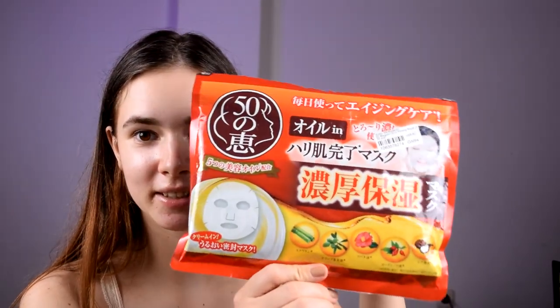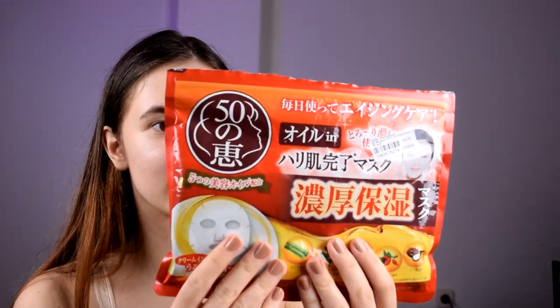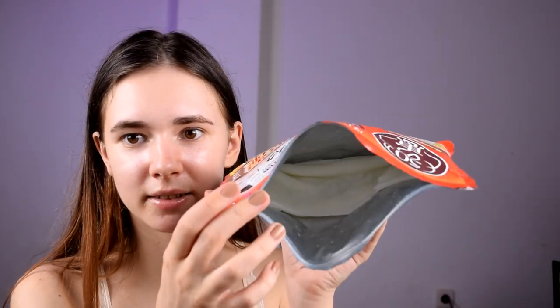So yeah, I got this pack of masks. It's 30 masks. I already used probably almost everything. It's, yeah, not much left. So I usually use them after my toner, but I just went on YesStyle's website to read more about these masks.